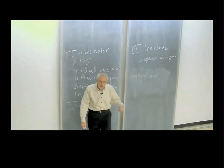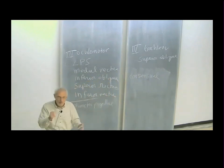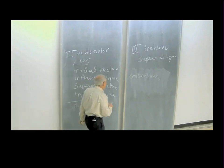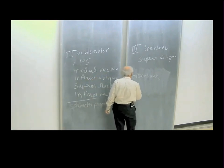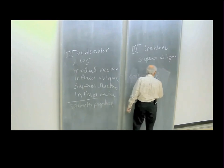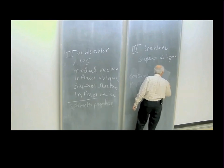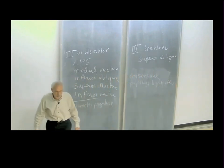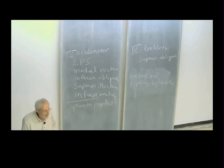And the reflex of the constriction of the pupil when light is exposed to the eye is called the pupillary light reflex. So that's not too hard. The pupillary light reflex, constriction of the pupil when light is shone in your eye, is a consensual reflex in that both the stimulated and the unstimulated side respond.